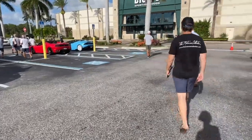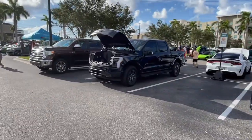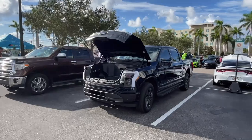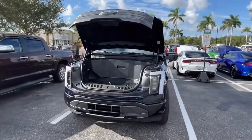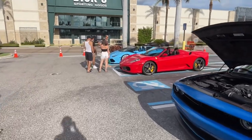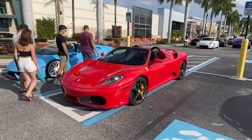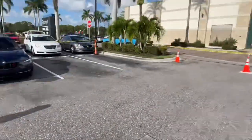Something's revving it over there, I can't tell what. But ain't too sure. And the Ford Lightning has popped its hood. Look at that engine in there. Honestly don't remember if I was over here. I feel like I talked about another blue Lamborghini earlier in this video. Not sure if this is the same one, but we also got a Ferrari F430 parked up next to it.